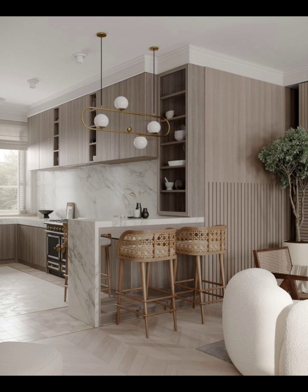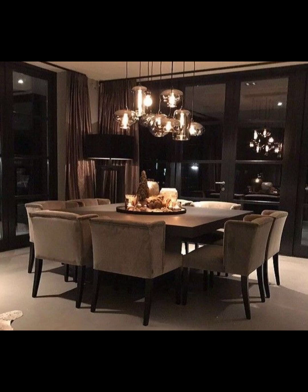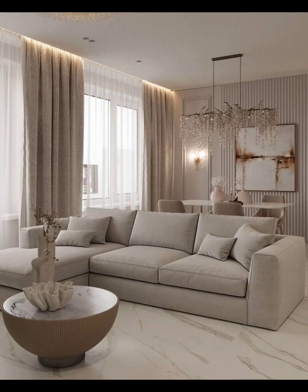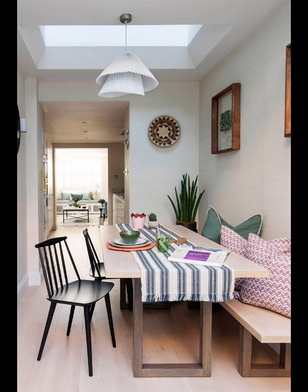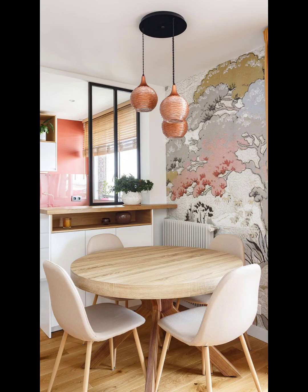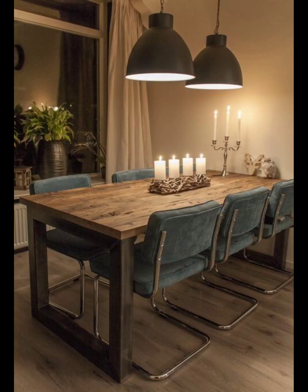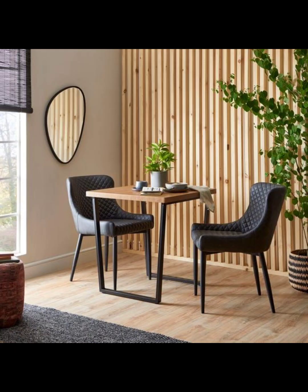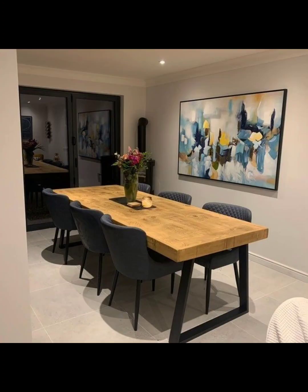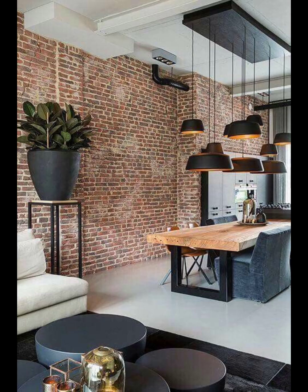Incorporating creative lighting solutions can transform a small living room into a stylish and welcoming space. Opt for floor and table lamps with upward facing shades to bounce light off the ceiling, creating a soft ambient glow. This solution not only brightens the room but also contributes to an inviting atmosphere. By playing with light placement and fixtures, you can achieve a dynamic and visually appealing environment that defies the limitations of a small space.